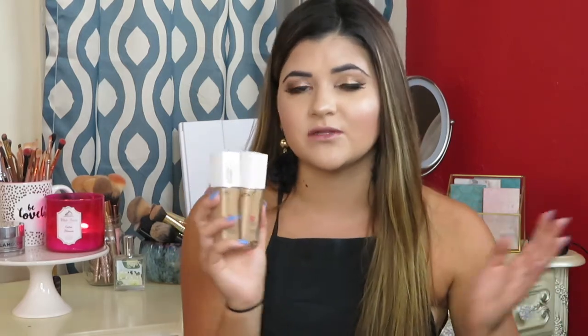This is definitely a matte foundation, but it's not super drying matte. It is really high coverage and it looks great on the skin. It blurs any imperfections. It looks awesome. This is another one I would suggest if y'all are in the market for a drugstore foundation. Whew, this is taking longer than I thought.